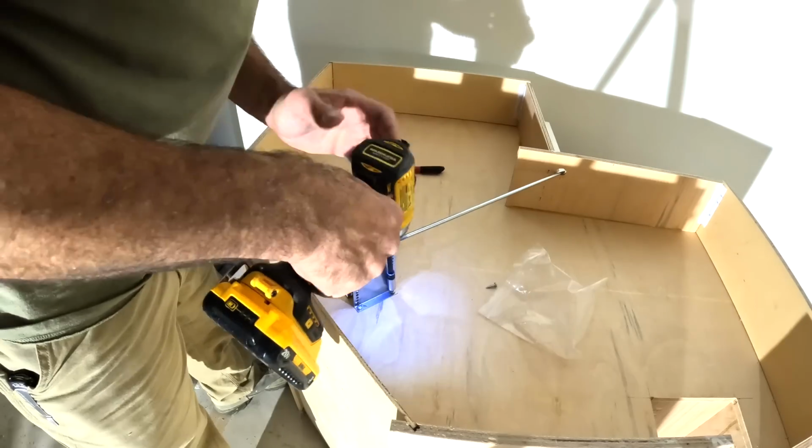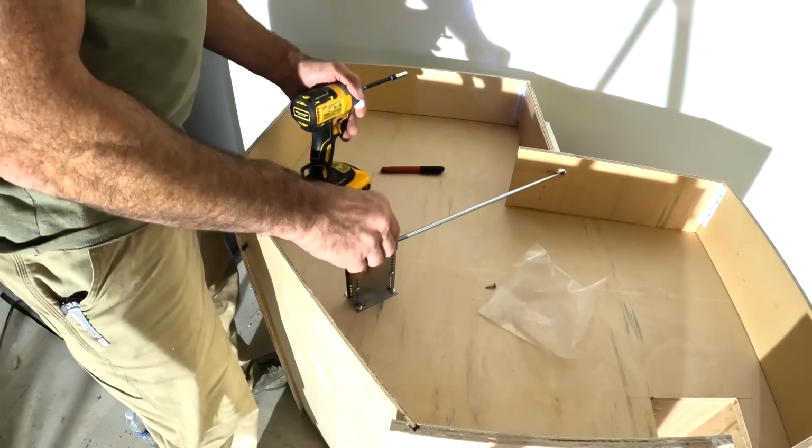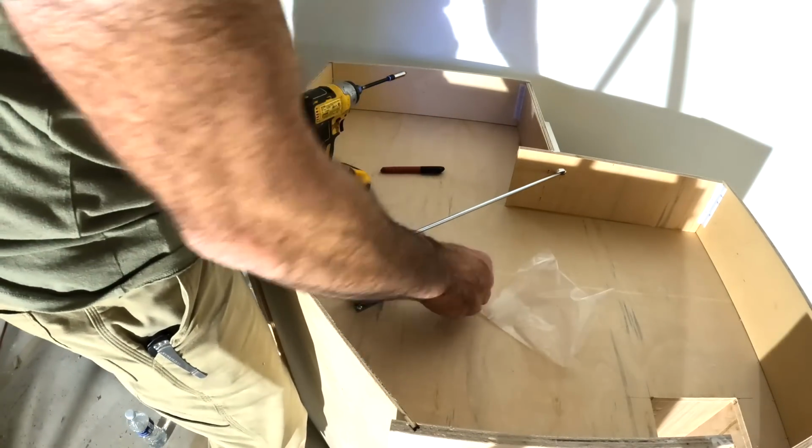There we go. All four are in. That's the way we want it.